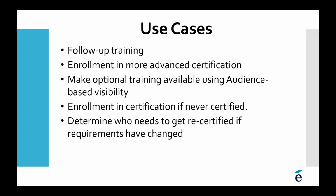You can make optional training available using audience-based visibility, one of the things that we talked about. So in that course catalog that Vanessa was talking about, you can have training available to people who have completed the certification based on another audience that they're in. You set the audience-based visibility to allow them to see that, and then they will be able to see it in the course catalog and in various other places in the system as well.